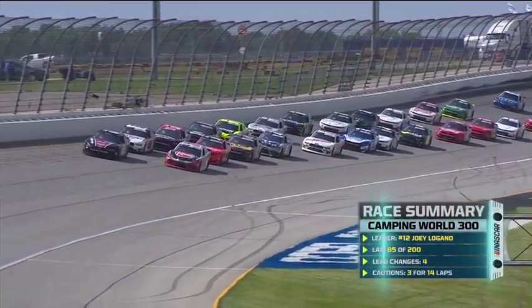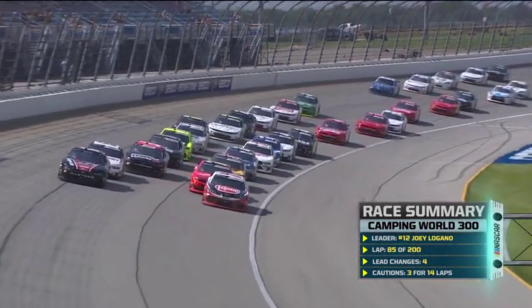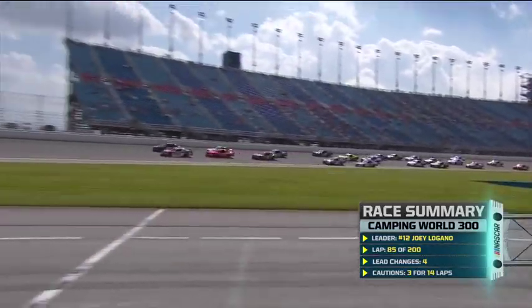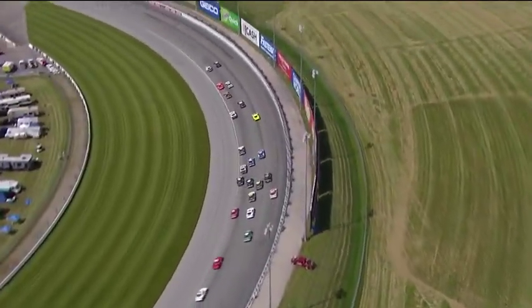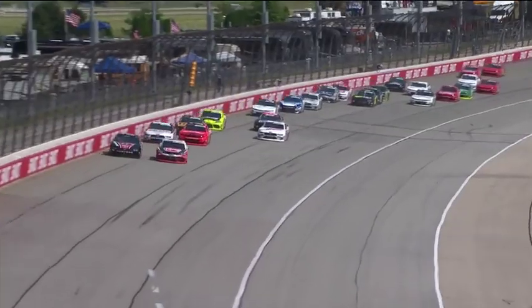So it's Logano. He'll be on the outside of row 1 with Christopher Bell on the inside. Take a look at what new tires will do. Can't go below that white line until after you cross the start-finish line. So you see that 00, Custer went down there as soon as he could. There were 3 wide and cars falling back quickly as the 00 Cole Custer, coming out of 2, has already made it up into the top 5.